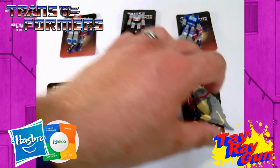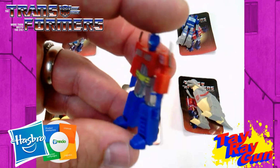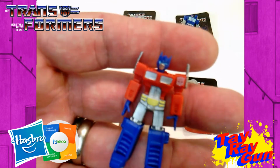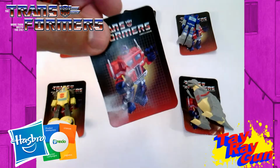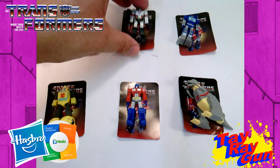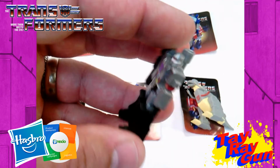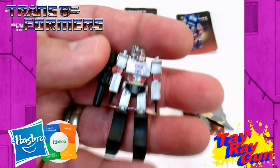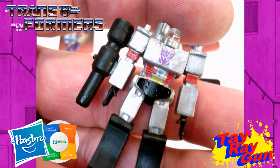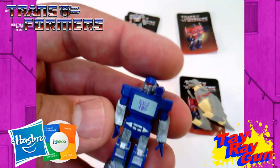Okay. And at that point, I got to Optimus, which I really like the sculpt. And the paint app on him is really nice, down to the tires, colored and everything. That's a good looking figure. And they're small, so it makes sense for him to have this card with him. Then I got to Megatron. These are really nice, even down to the belly section there with the paint app. That's a really good looking figure. Again, Optimus card. And then, last but not least, Soundwave.